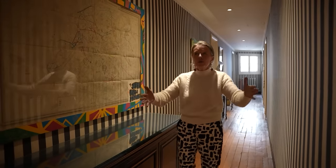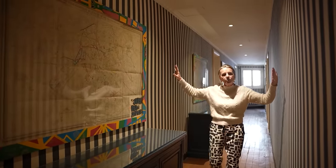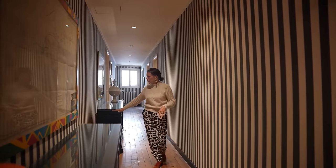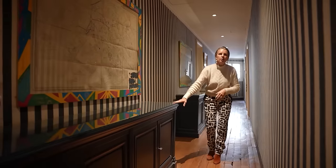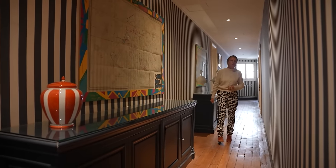So here you see the stripes. Stripes is like being in the forest. In a forest of stripes. Here I have these two pieces of furniture which are very convenient to put all the porcelain and tablecloths and, you know, candles and all what you need to dress a table.